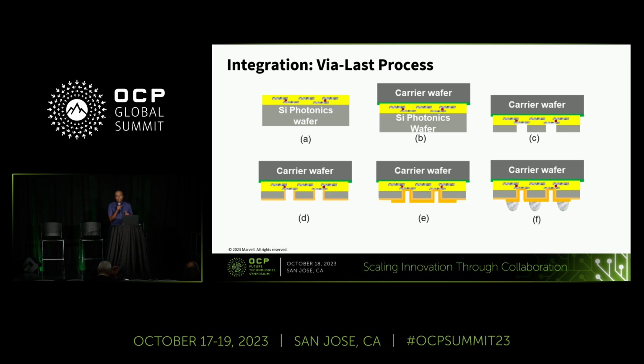But if you had the wafer and you went outside and had somebody else do the via last process, it becomes a little bit easier. It's going to take quite a bit of explanation, but it's OK.